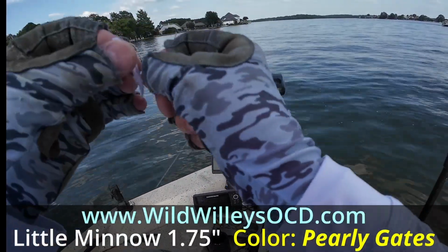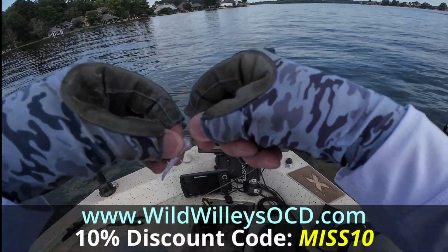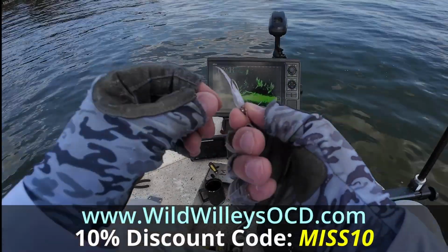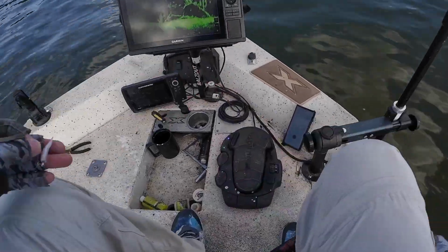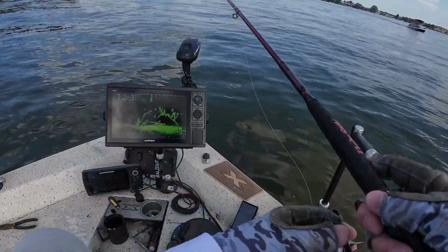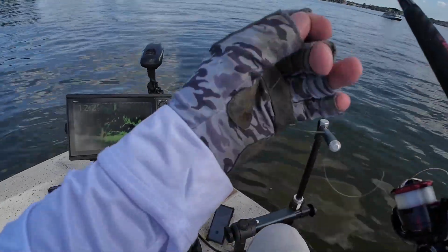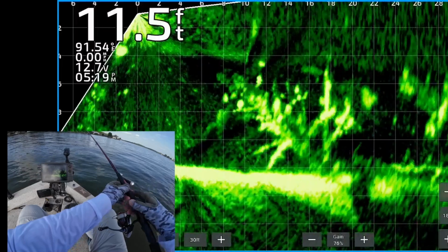I was using the Wild Willeys OCD Little Minnow. I was also using the Sassy Shad. The Little Minnow is about 1.75 inches and the Sassy Shad is 2 inches. But that Pearly Gates was the color they were wanting. It's a pearl white with silver flecks in it. They just seem to really love it.